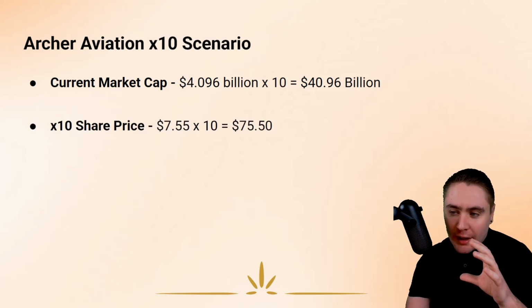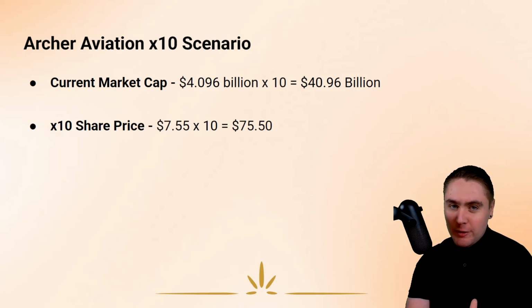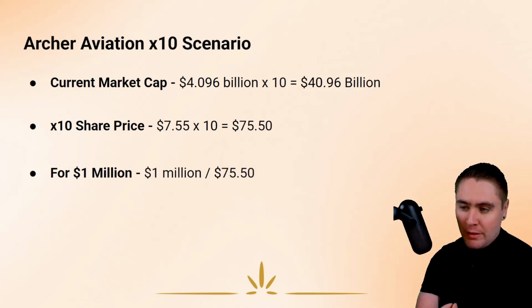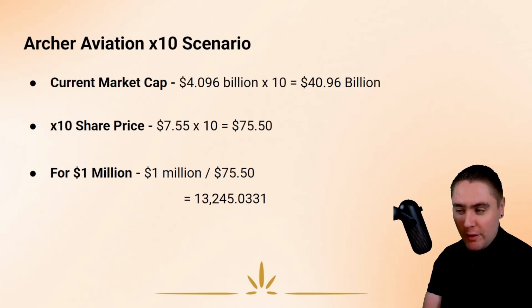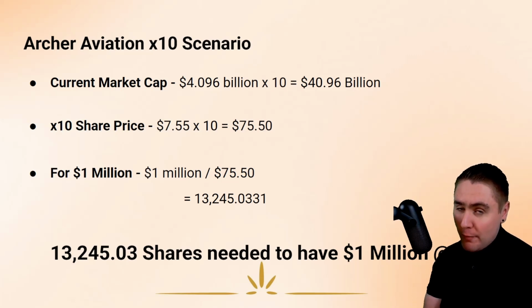So, at a 10x, the share price of 755 by 10 would be 75.50. And you can see where we're starting to get close to these price targets that many people are shouting around. For $1 million, you'd have 1 million divided by 75.50, and that'll give you 13,245 shares. So 13,245 shares are needed to have $1 million at a 10x.